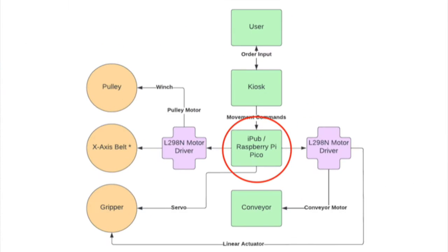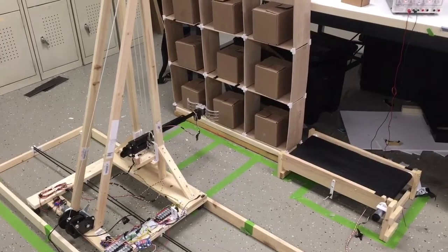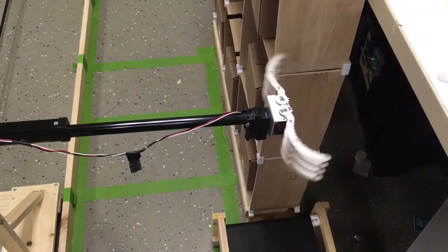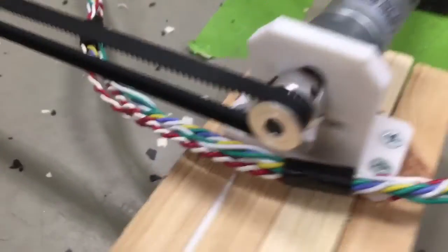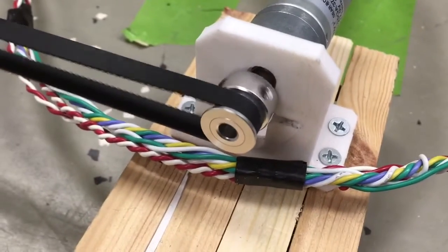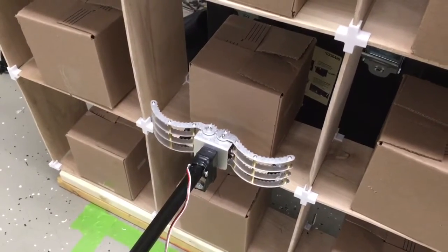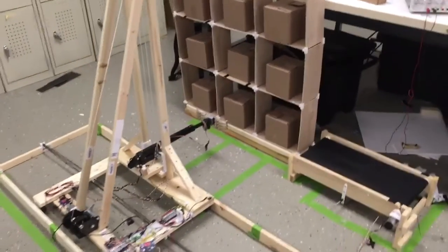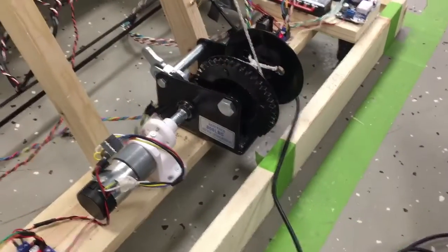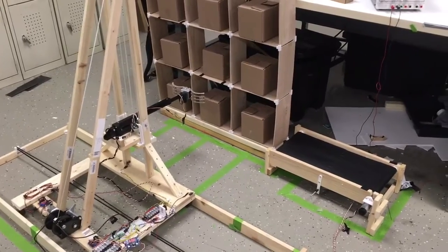The package collection robot, nicknamed iPub, which is short for iPick-up boxes, is a robot capable of moving in three different axes while also opening and closing a gripper. The x-axis, which moves the robot left and right with respect to the front of the shelves, is controlled by a DC motor that drives a timing belt. The y-axis consists of a linear actuator that moves a gripper closer to or away from the shelf. And finally, the z-axis moves the robot up and down with respect to the floor, which is controlled by a DC motor that turns a winch system, which pulls a rope in a pulley system that lifts the gripper up and down.